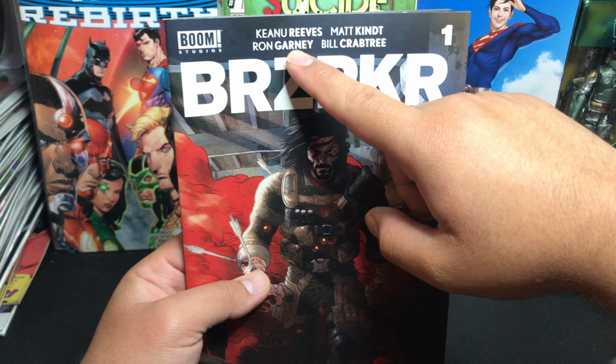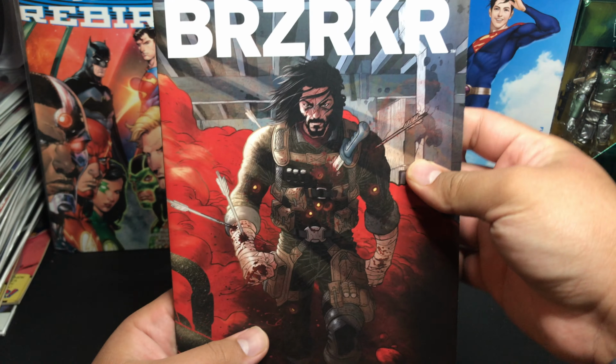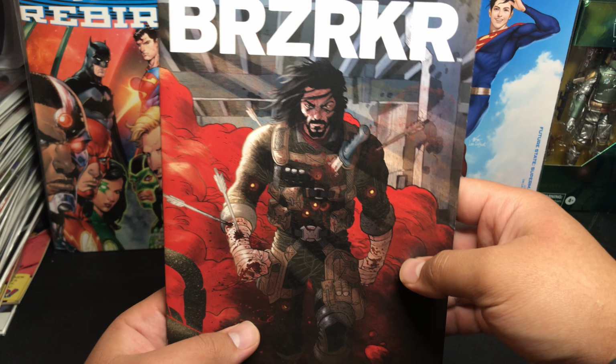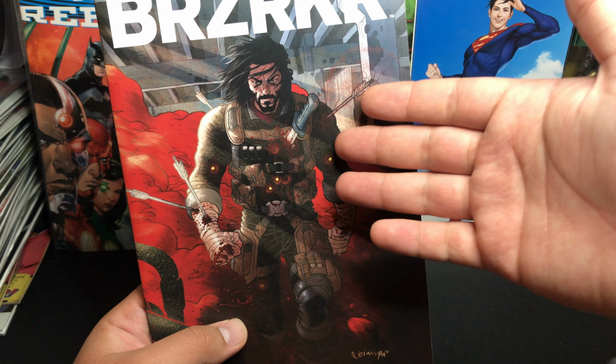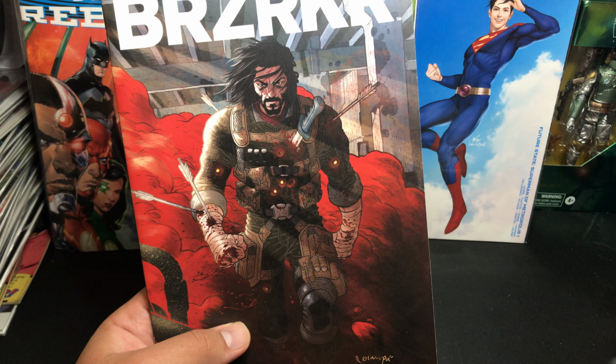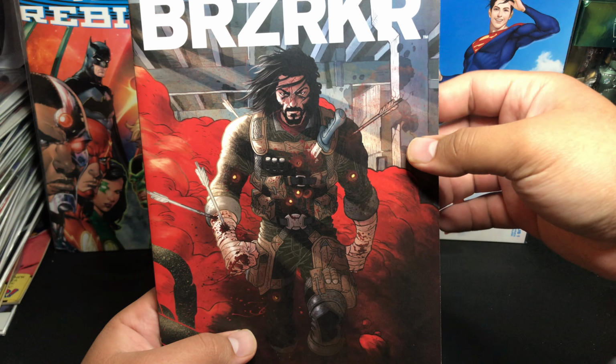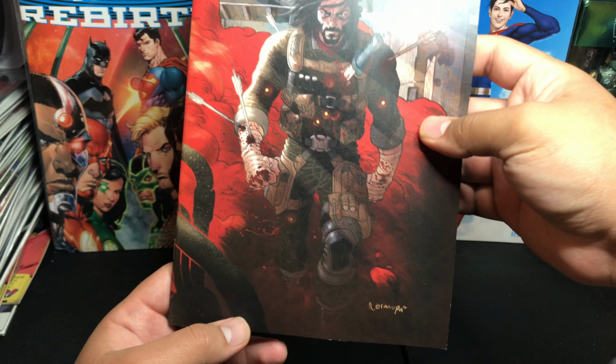right here, Keanu Reeves, guys. He's actually supposed to be the co-writer to this comic book. That's one of the main reasons why it was blowing up the way that it was, and the main reason why a lot of people were speculating on it, believing that this potentially could be a future film project or some sort of project that he could be working on. But we'll see about this one.